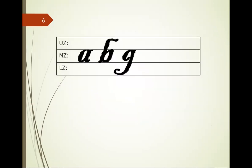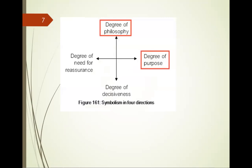There are three zones in handwriting: the upper, mid, and lower zone. The upper zone is the morality zone, the mid zone, the social zone, and the lower zone is the instinctive zone. Now, keep this in mind because every handwriting characteristic is interpreted by the location and the movement.